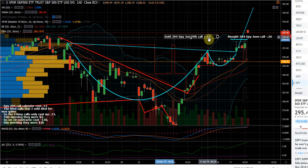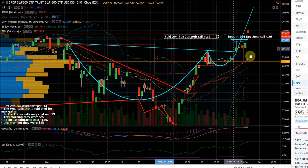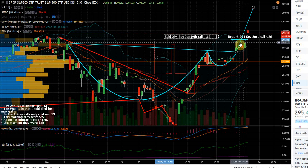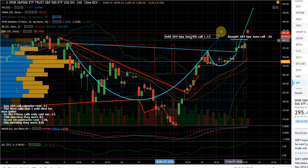So the SPY has three contracts actually. One expires on Wednesday and one expires on Friday. So I bought the Friday goal that I wanted at 294, but I thought that it would take some time to get there, and I sold the Wednesday goal of 294. And this is the actual price action that happened, and it died yesterday just before it hit 294. So this was perfect.